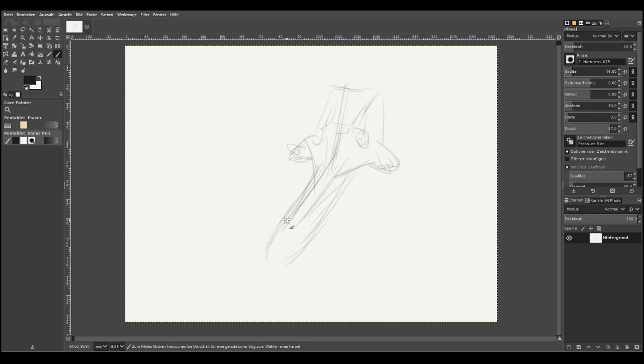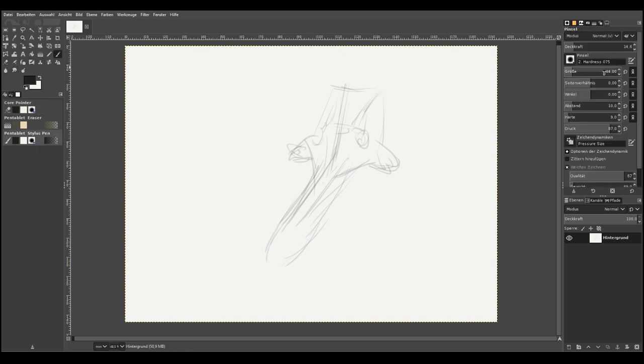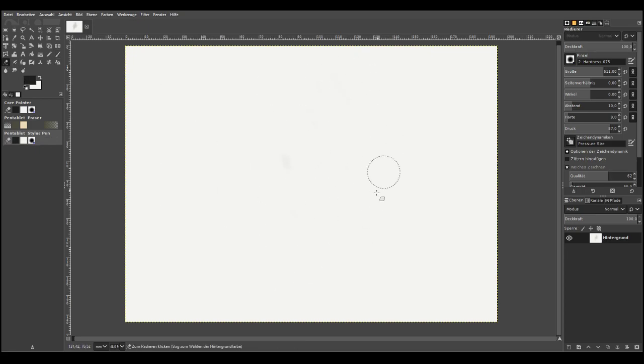Why doesn't that work anymore? Oh god. Yeah. Then we will do it this way. Sometimes I still don't understand why this tablet does what it does.